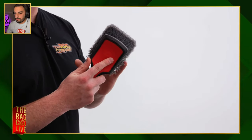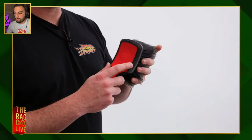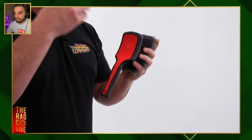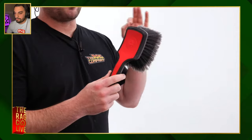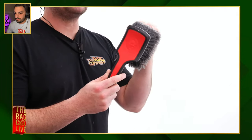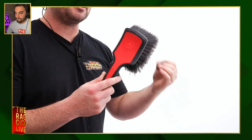Now, the Wheel Face Brush, this is something that they've never done before, but something that I think they're doing the right thing. Wheel Face Brushes, in general, are hard to create because typically, if your bristles are too stiff, then you're going to induce damage.